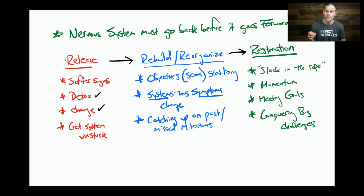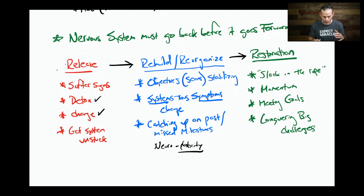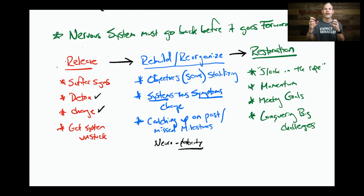Now, reorganization is really cool because this is where you start to see the catch up on missed milestones. The word we love in this phase is called neuroplasticity. Neuroplasticity is the term where the brain makes plastic changes. And plastic changes, that's really the cool word, is it starts to make these connections. And when it makes these connections in an easy and efficient manner, it won't let go of this. You've probably heard the term before, if you read a lot on the Google about the nervous system, is nerves that fire together, wire together.